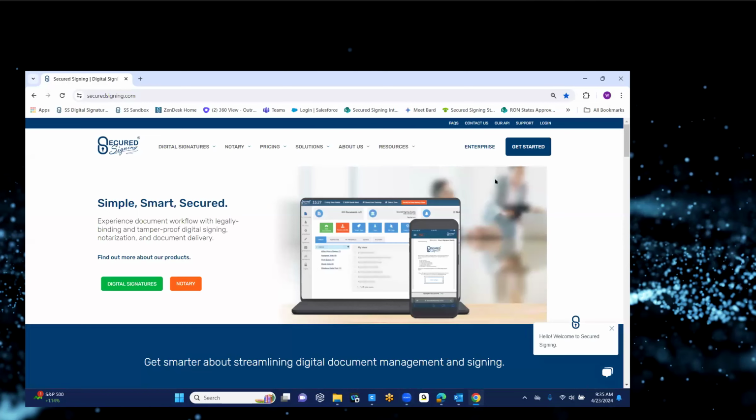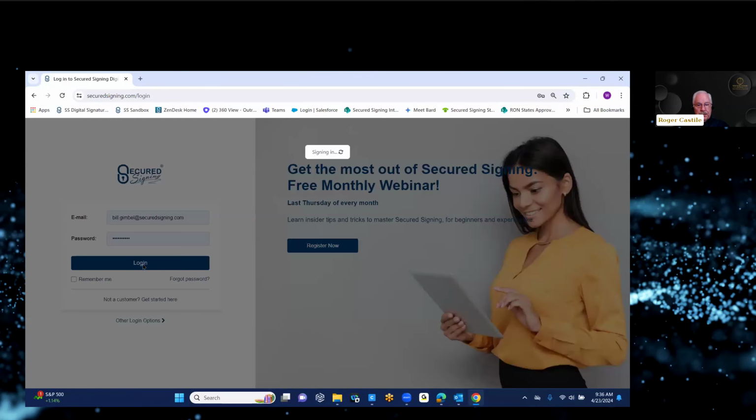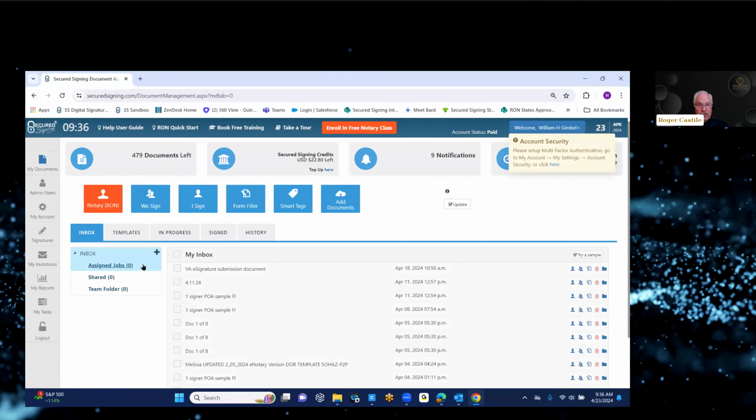Okay, very good. We're going to do a very simple example of how to conduct a session. I'm going to minimize this. So you just log in with your username and password. And you can log in from any device. You're not restricted to the device that you uploaded your stamp or your digital certificate on. You can upload it from any computer that you can gain access to via the browser.